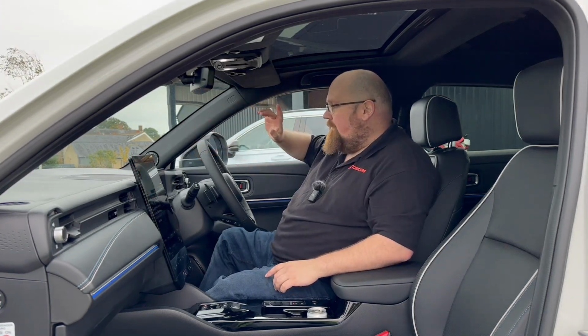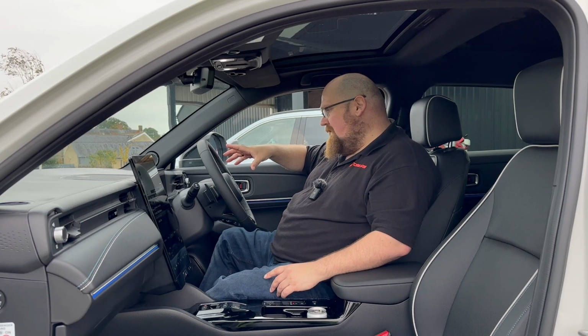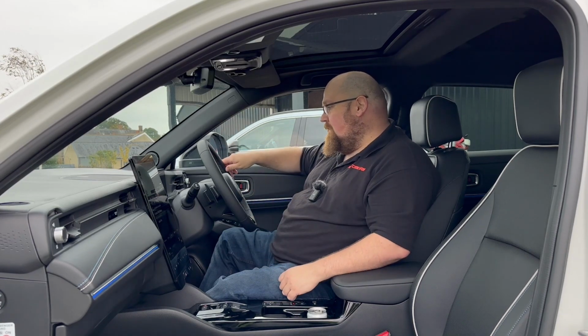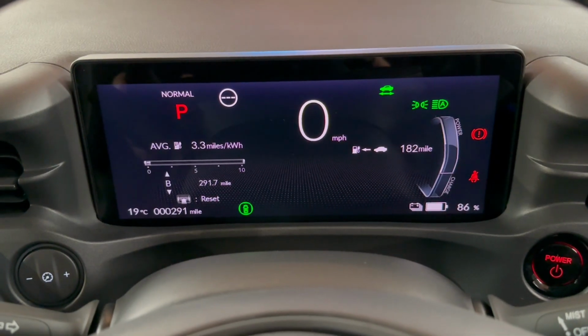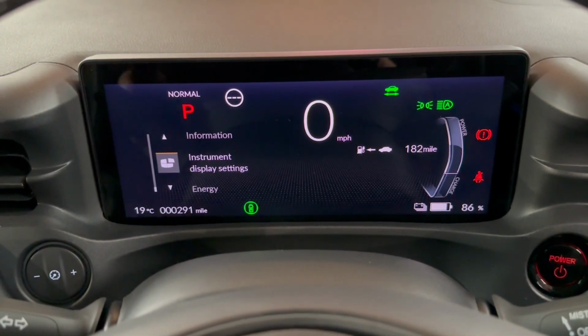And then finally we have got a digital dashboard display. It looks to be about a 10 or maybe 12-inch display, but it's very clear. I do like the graphics on here as well, and you're not bombarded with information. And as I mentioned, just using the buttons on the left-hand side of the display, you can go through the various menus. So I do like that because it means it's easy to use when on the move.